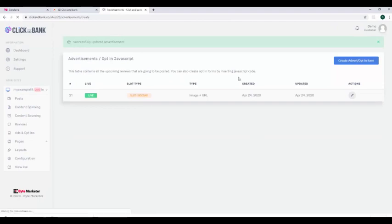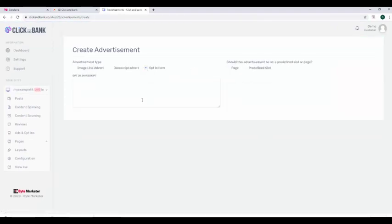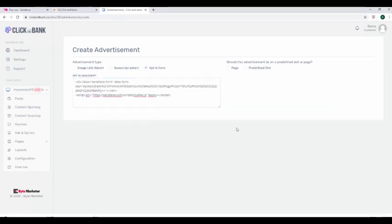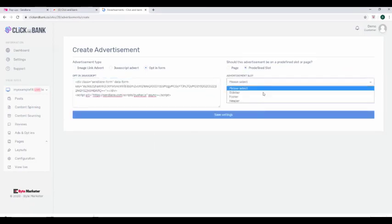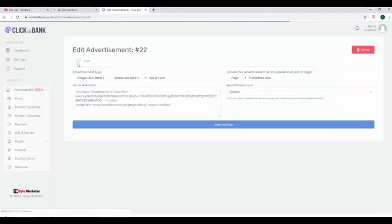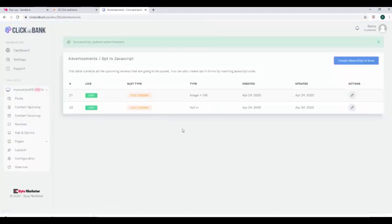I can also add an opt-in form if I want. So if I click there, I'll just copy and paste in some code from my autoresponder. That's all we need to do, and we'll choose where we want it to be. I'll choose it in the sidebar, and click Save Settings. Oh, I forgot to make that live. Just make that live there. So there we go. It's as simple as that to add as many banner ads or opt-in forms as you want. You can put them wherever you want on the site.